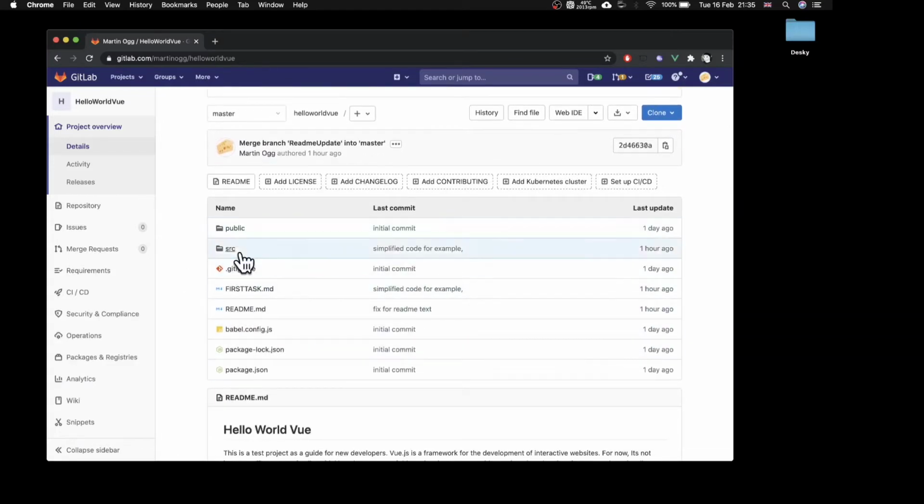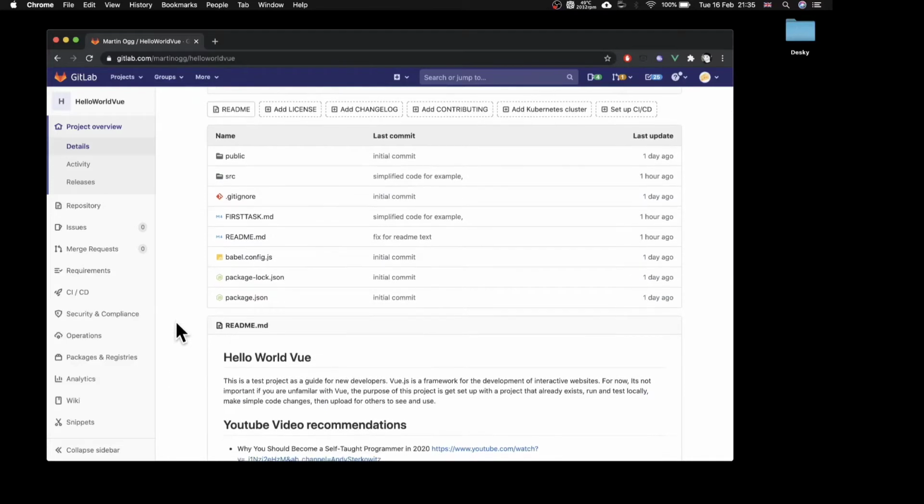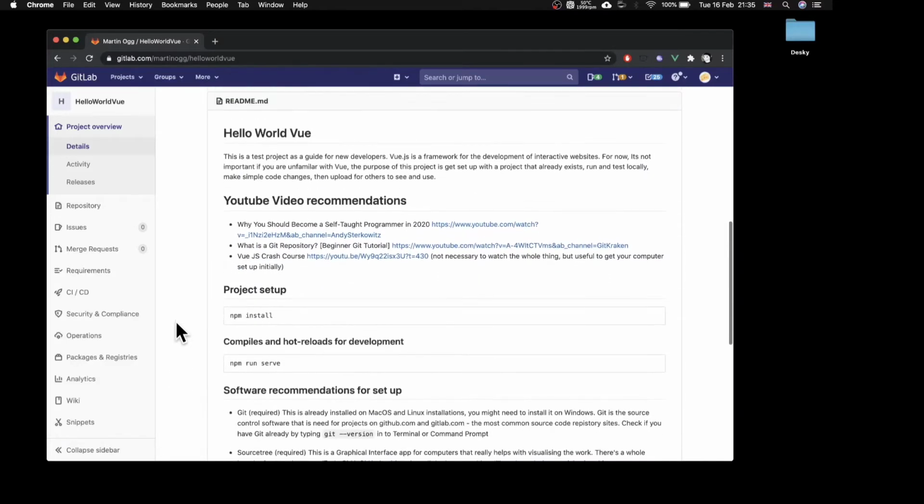So here we've got a bunch of files, but we'll leave that for now. We'll go down to the readme MD. So yes, here we are. This is a test project as a guide for new developers. Vue.js is a framework for the development of interactive websites. For now, it's not important if you're familiar with Vue. The purpose of this project is to get set up with a project that already exists, run and test locally, and make a simple code change, and then upload for others to see. Okay, well, that's not going to happen during this tutorial, I know that for sure. But yeah, we'll do the other things.